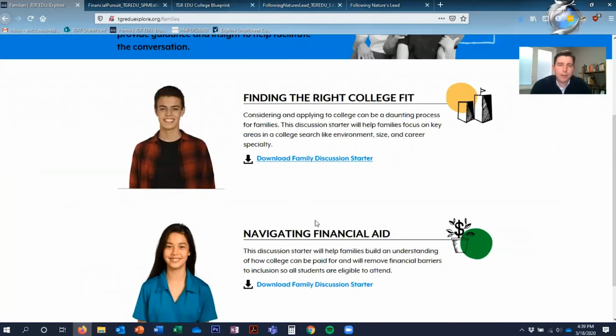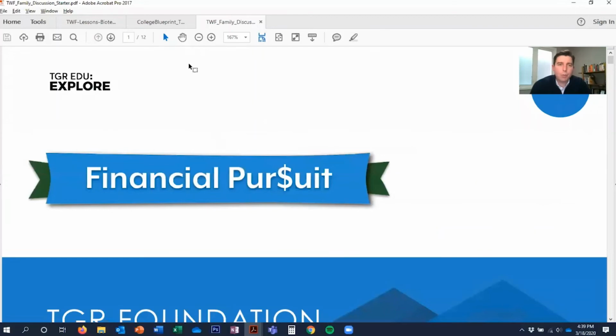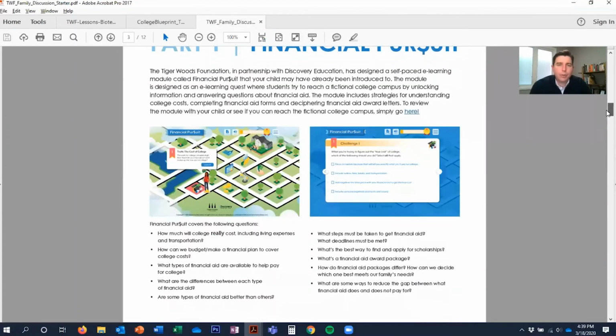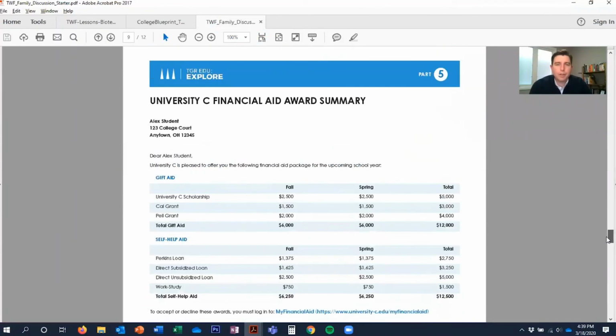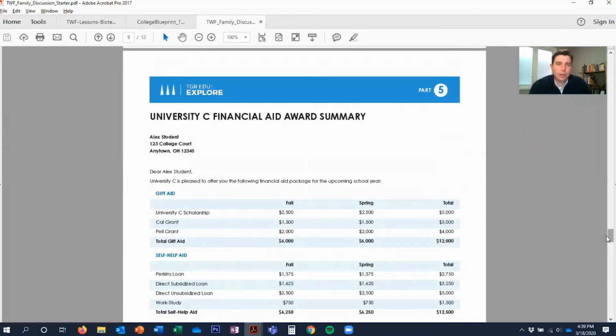Similarly, Navigating Financial Aid is another discussion starter that can help you walk through how to have that conversation with your child, how they can use the financial aid module, and start learning about the financial aid process. It includes a couple of activities that you can print out and do as a family, where you look at sample financial aid award letters and figure out what money is free money, what money might be loans that you have to pay back, and that sort of thing.